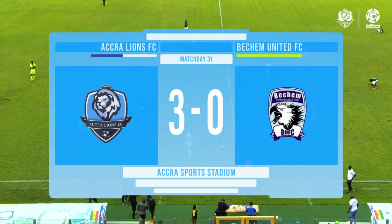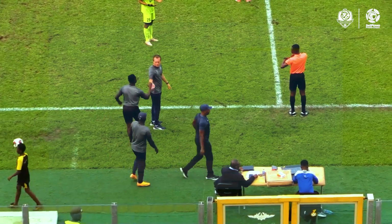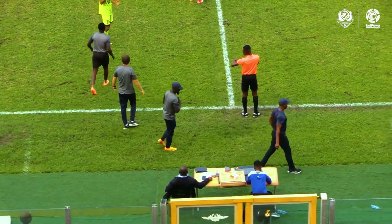Accra Lions wrapping up the 3 points with 3 goals, a clean sheet, and 3 different scorers on the score sheet. That makes it so sweet.